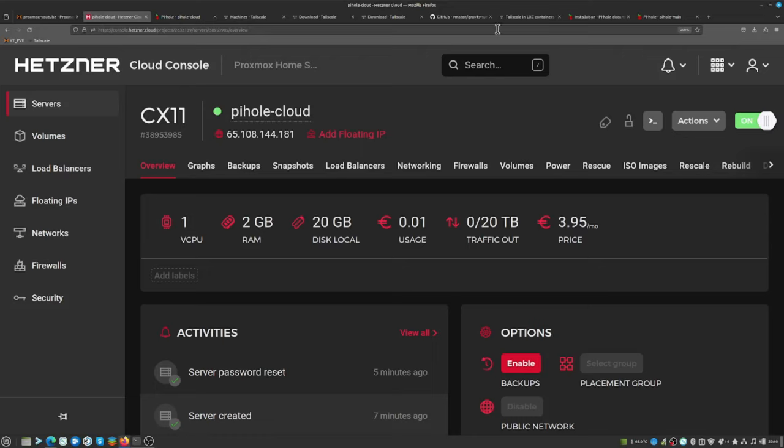I forgot to change the password. Okay, so let's go back to Hetzner and do the rescue password again, because I forgot to actually change the password once I logged in. So just click on rescue, get myself a new password, paste the password in, enter, and now I'm logged in as root. So straight away passwd, make sure now I change the password.